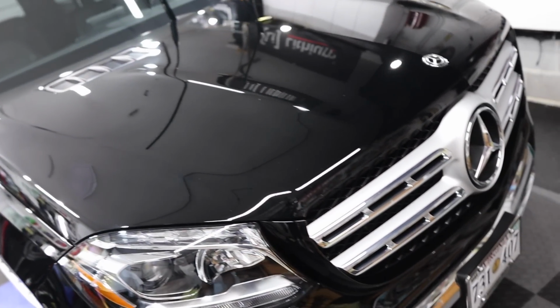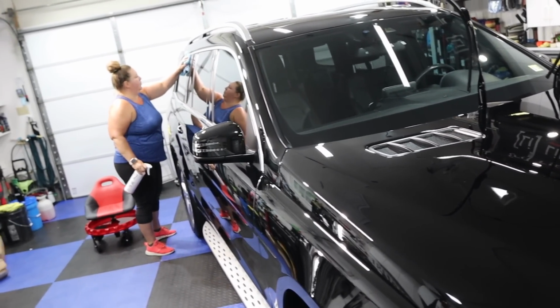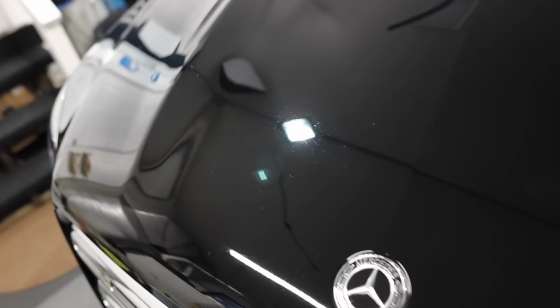The Mercedes is pretty much done now. We just finished some of the trim, the wheels and the tires, and we're just finishing up some of the glass. The paint looks good. It looks way better than it was before, but man, this paint is finicky.